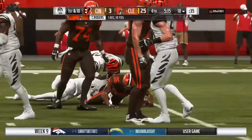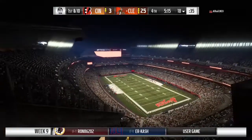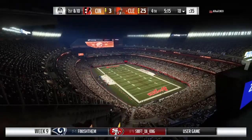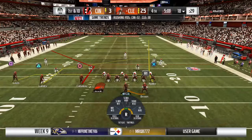And defensively, they just don't seem to have much of an answer for this passing game. Not at all. Look at the confidence that's exhibited here. With that type of a lead, clock on their side, instead of running it, they're still throwing it, trying to pick up first downs and keeping the football. This quarterback now, a perfect 8 for 8 to start the second half. Not bad. First and 10.